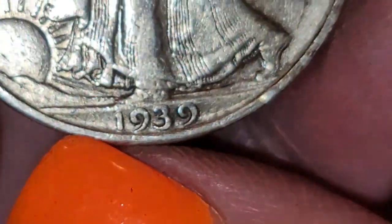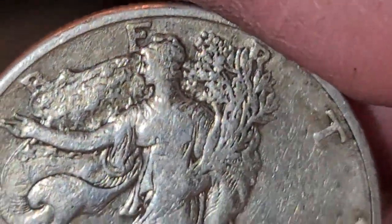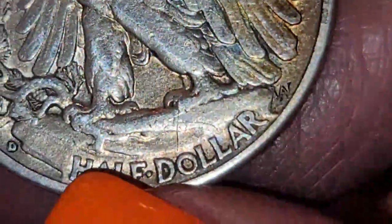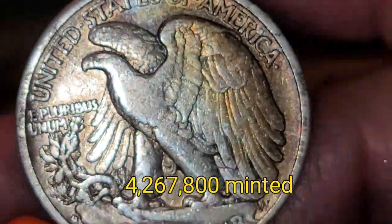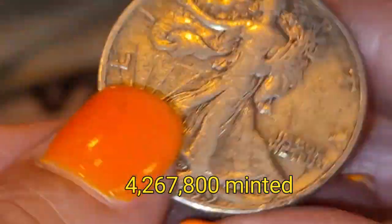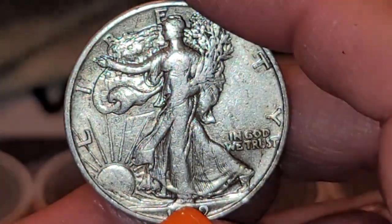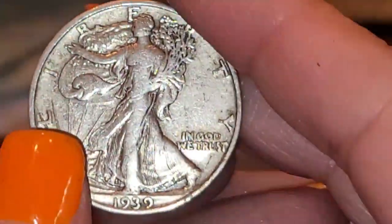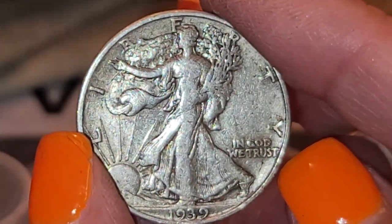Oh, this is old. 1939. Wow, that is cool. And it's a Denver. So it's a 1939 Denver Walking Liberty. That is cool. I really didn't expect to find silver, especially old silver. Wow, I am super excited. This is awesome.